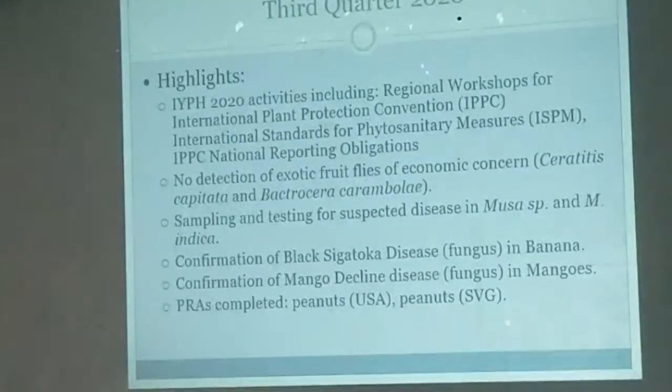So for the third quarter, we did a lot of high-level activities in terms of regional trainings. We did a lot of regional workshops in terms of our IPPC national reporting obligations. We looked at the ISPMs, which is something that we really try to contribute to because we want to have a say on the international stage of how those particular measures are shaped and fashioned, and that may benefit us.